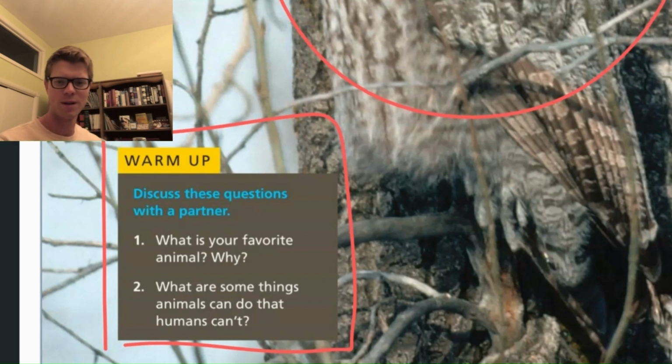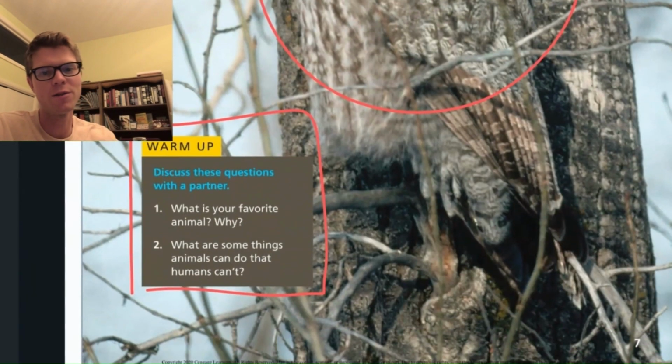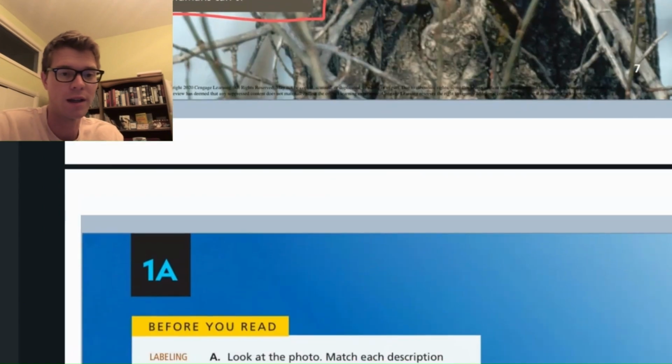Okay, so let's have some fun here and let's get you to say your answer to me. Okay, number 1, what is your favorite animal and why? I think you had a really good answer. Let's try number 2. What are some things animals can do and that humans can't? I'm sure you had a good answer for that one as well. You can also write your answers there on the document if you like.